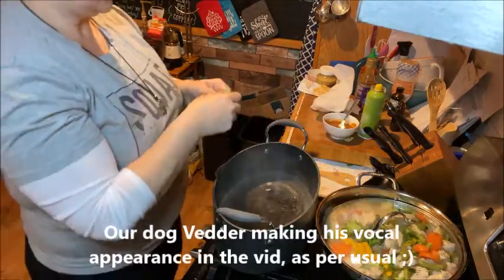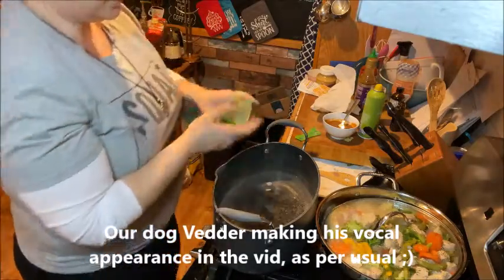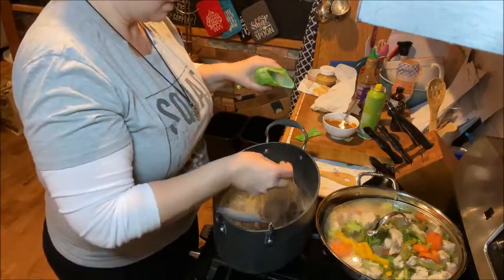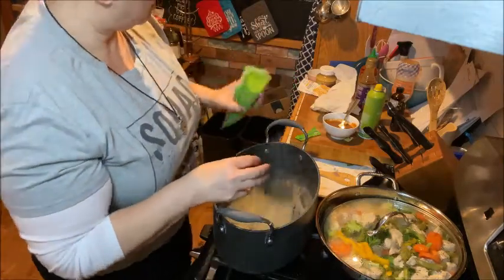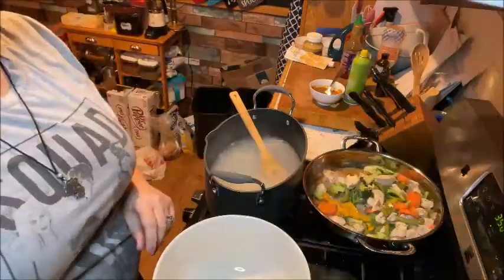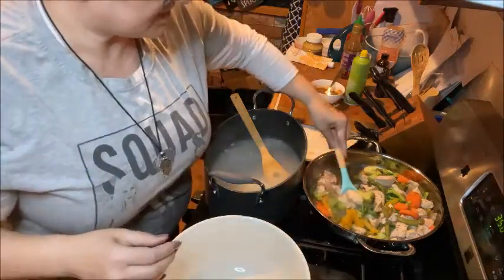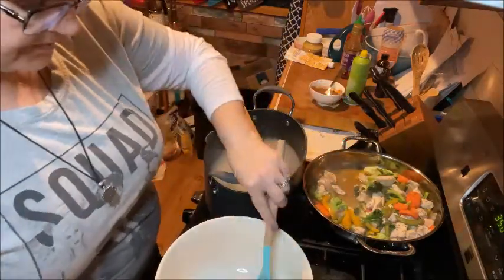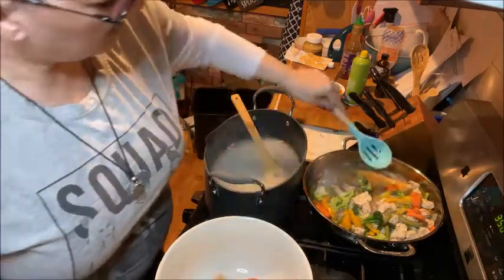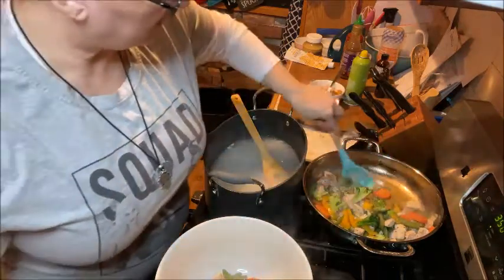Okay, so we got the noodles going in. And then we wait 5 minutes and we will put it all together. While the noodles are going, I'm going to take the chicken and vegetables out because there's too much water in there, and put it into this nice bowl, and then I'll add the noodles in when they're done.